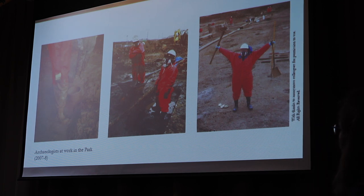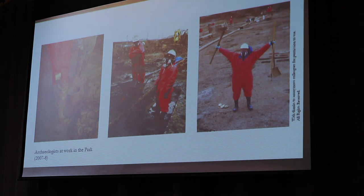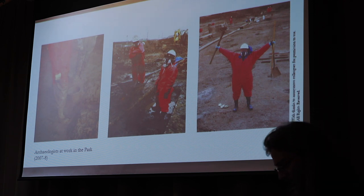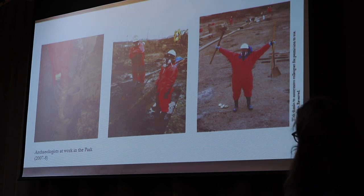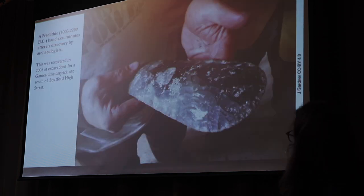But this was the kind of conditions we were working in. It was rubber suits, rubber boots, rubber gloves, respirators, because there were so many contaminants. And that's the flip side of industrialization. There's a very successful industry here, but often, until recently, very poorly regulated. So things like hydrocarbons, arsenic, cyanide, or Prussian blue, and indeed some radioactivity, supposedly, as well. So it was an interesting site. Not all of them were as bad as this, but you can kind of see the conditions we were working in.